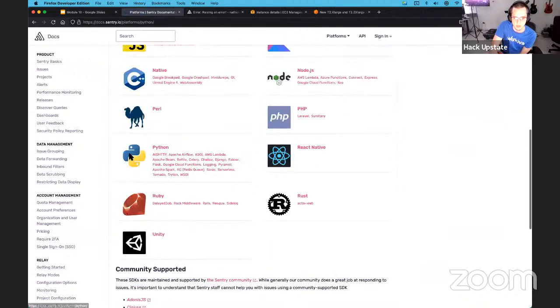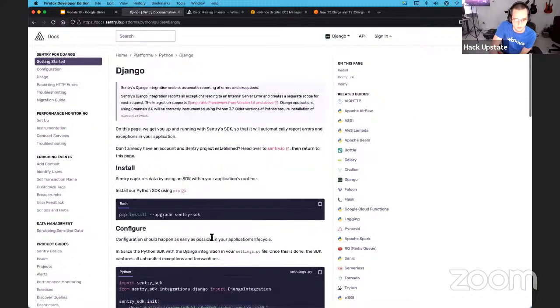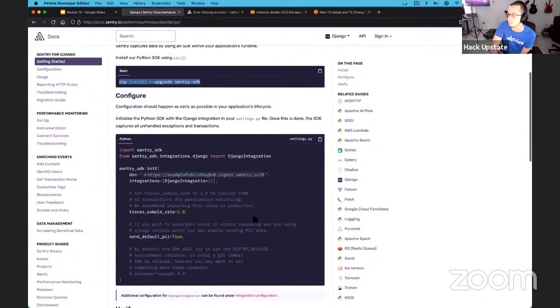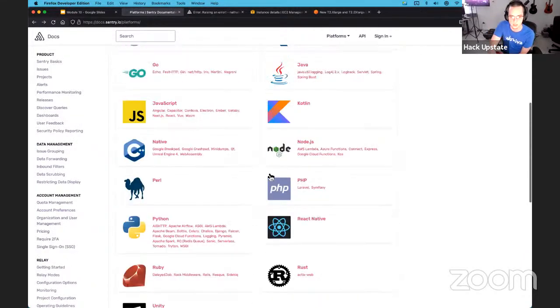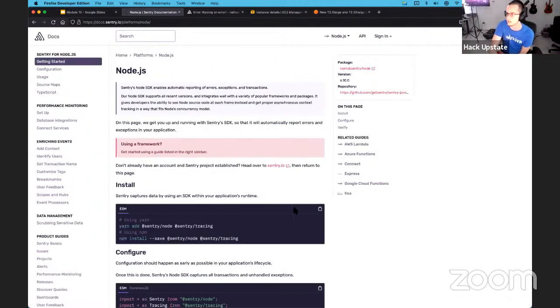Let's say we were going to do it with Python, and we were going to use, let's say, Django. It's going to give me instructions for installing it through Python. So you can go here, and depending on what you're using, they'll try to give you a tutorial for how to do it with that language, with that framework. Okay. So if you click on Node.js, they've got a whole bunch of different Node.js ways to do it.